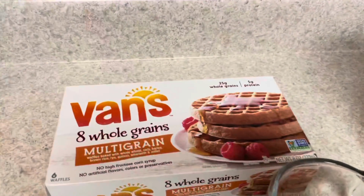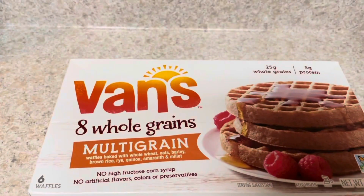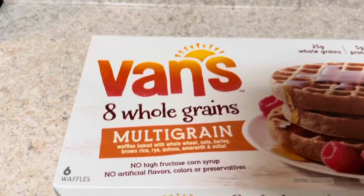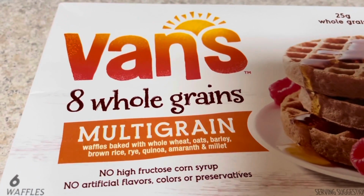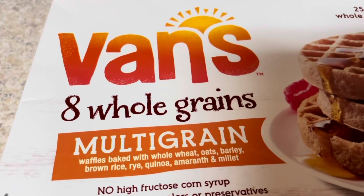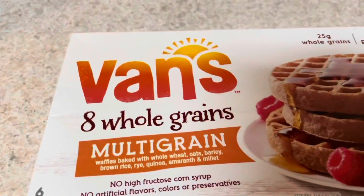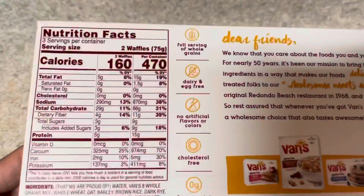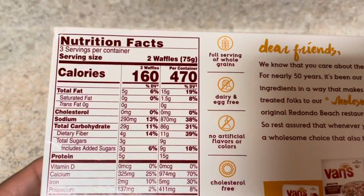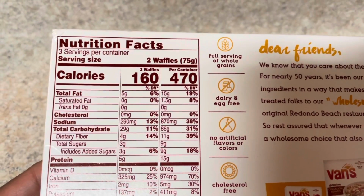And I'm gonna have these Van's waffles. These are really good. I also get them in apple, cinnamon, and blueberry. These are the multi-grain ones, and they're baked with whole wheat, oats, barley, brown rice, rye, quinoa, amaranth, and millet. Whole lot of good stuff for you. All right, 2 waffles is 160 calories, 5 grams of fat, 29 grams of carbs, fiber is 4 grams, protein is 5 grams.